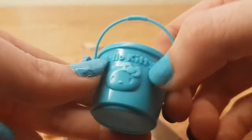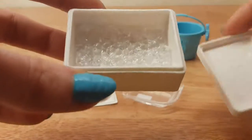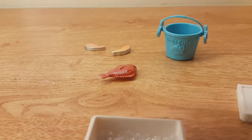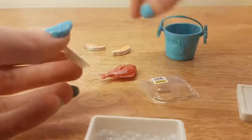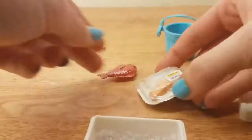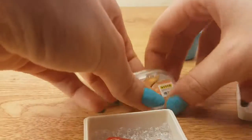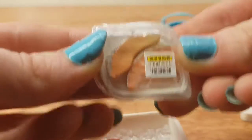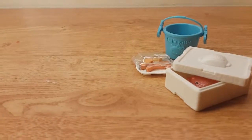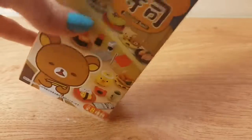So you got a little bucket. Goes with my nails. Hello Kitty. And then this goes on here, I assume. Oh no, that goes in there. And then put a tray of fish. I'm not too sure what this is. Oh okay, I see. So you put your salmon in here, and then you can sell the salmon, like that. And then you can also put your fish in there like that. So yeah, that's super cute. I like how it's so realistic in how it looks. So there you go, there's the Hello Kitty fish set. Moving on to the next set, it is another Omokumo sushi.